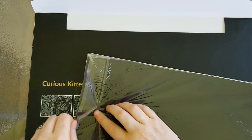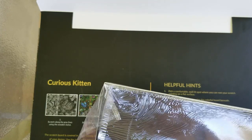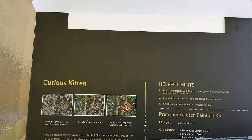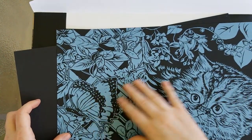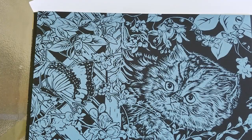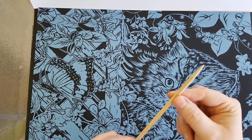This came, I'm not sure what it came encased in, but there was foam board separating them, so there was care in the packaging. And the way these are, there was no bending, nothing happened. So, oh, you get a blank board back here, and then you get your actual picture. Ooh, it doesn't feel quite like a velvet painting, but it's kind of like that. And then here's your blank scratch board, which I guess you could play around with if you wanted to. So I think we're going to start off with just the stylus that comes with it.